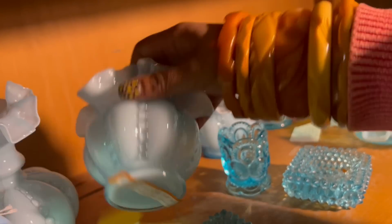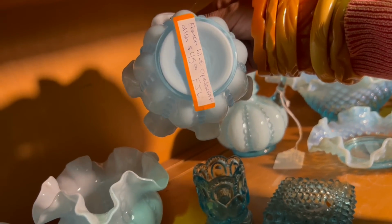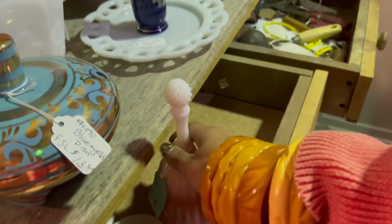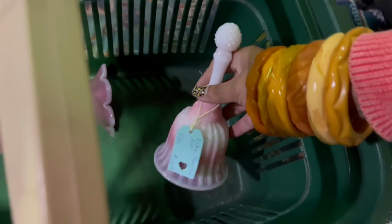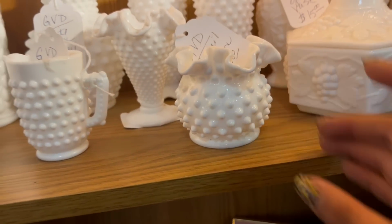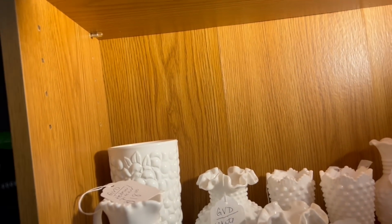Another little pocket back here. $45. Really pretty, but a little spendy. Kind of tempted to take the bell too, even though I normally kind of bash them. That is just so pretty. You know what? For $17, I'm just gonna do it. I can't say no to that. And hobnail, $25. I still can't believe the deals I've been getting on the hobnail. $12, really pretty, but no.